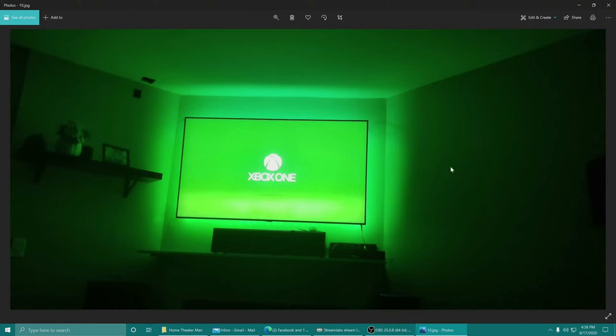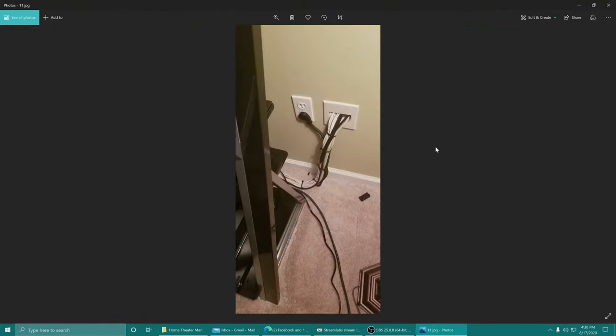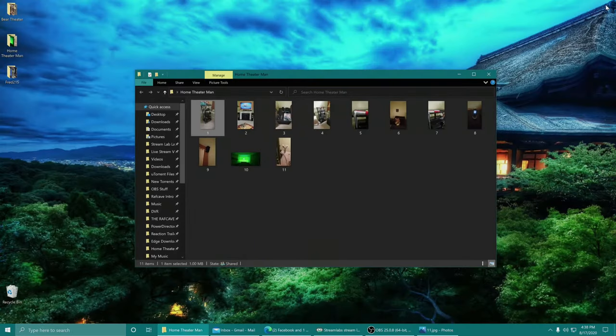All right, we got LED lights behind the screen. Glowing that green Xbox colors. Very nice. And lots of cables come out of the wall. Clean setup, nice zip ties. And this must be the subwoofer cable and power cable going to the sub. Nice. That would be Home Theater Man. Alex, great job. Awesome stuff.